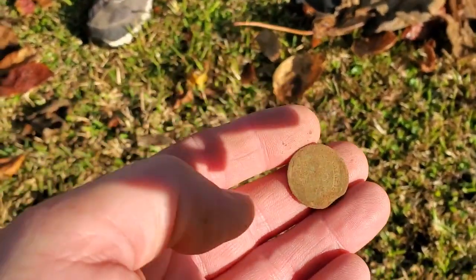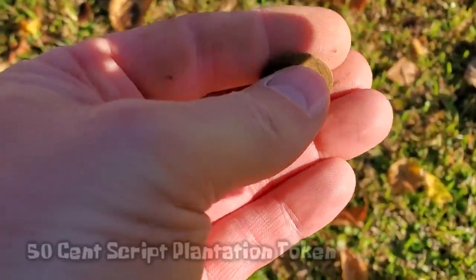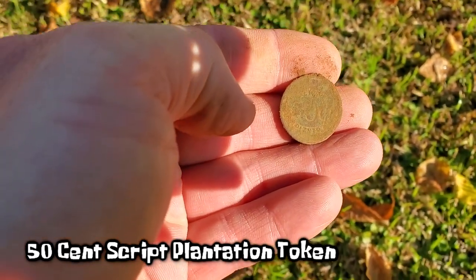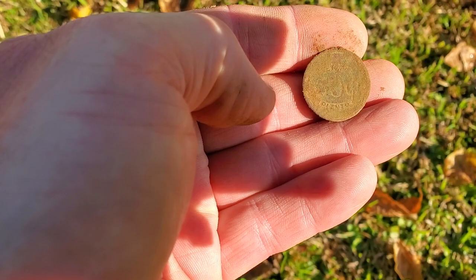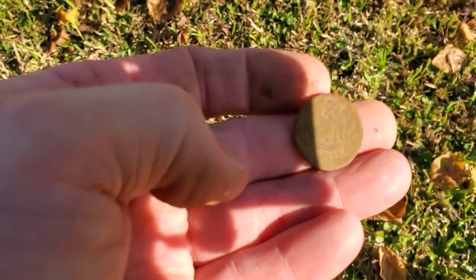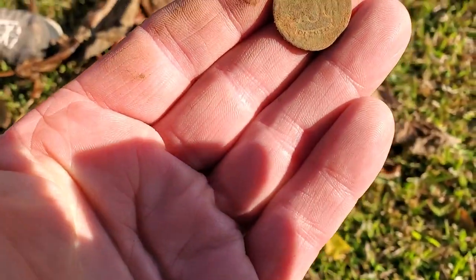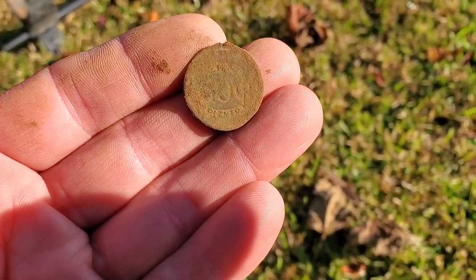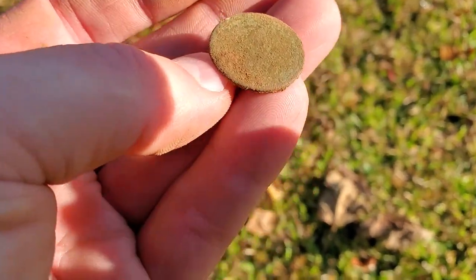Let's get in the sun. Maybe we can see it better. 50 cent. That looks cool, man. That looks old, too. I might say planters across the bottom, too. Something like that. That looks really, really cool. I like that. First good target of the day.